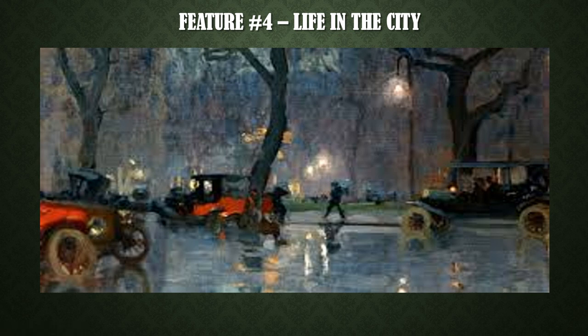All right, feature number 4, life in the city. This is rather artistic, but I couldn't resist. I love this painting, which I hadn't seen before I put this together. And it is technically just a little bit beyond the Gilded Age because of the cars there, but it's pretty close. But I wanted to give a sense of daily life in the cities. Not that it looked this kind of pretty and nice for everybody.